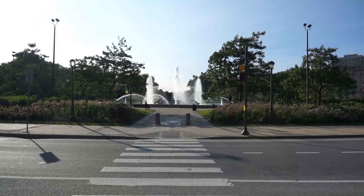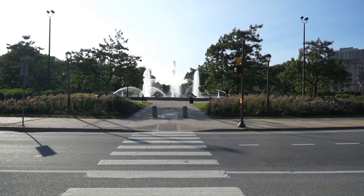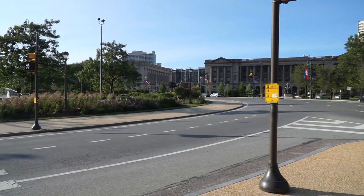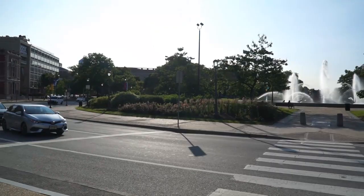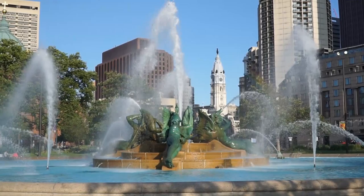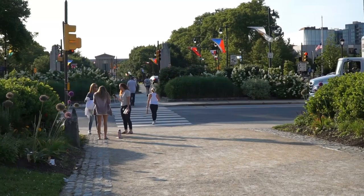You can see all the way in the distance is the Philadelphia Museum of Art. Past where the fountain and the water is rising up is the museum. But on both sides on the way to the museum are the most amazing, incredible architectural buildings in Philadelphia. Here is a still closer view of the museum.